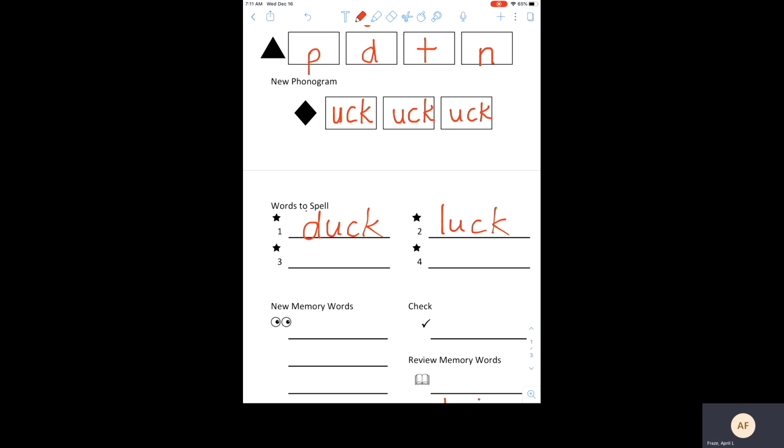Number three, puck. The skater hit the hockey puck. Puck. When you play hockey, the round black thing that they hit is called a puck.